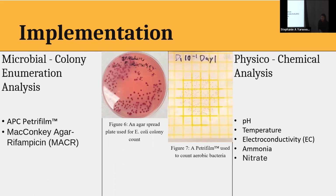So for microbial enumeration analysis, we were looking at aerobic population, which is just a natural population of bacteria that is there, as well as E. coli. So aerobic bacteria was analyzed using APC Petrifilm. The aerobic bacteria does include E. coli because it is an aerobic bacteria, so that will be taken into account in the population in addition to the natural microbial community. E. coli was monitored through spread plating.